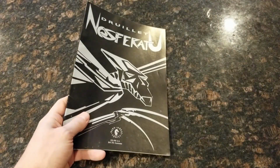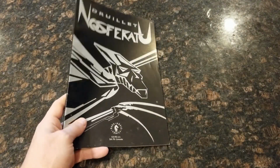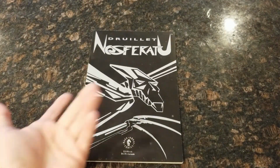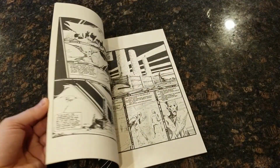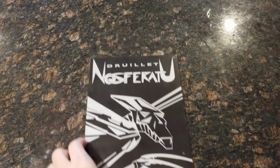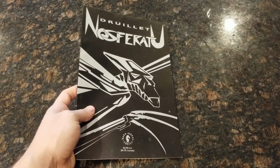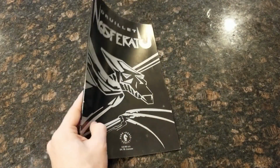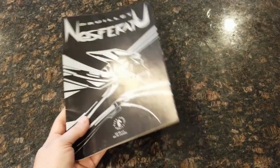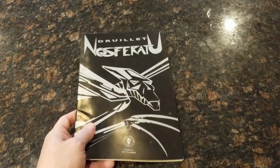Super random book here, Nosferatu by Philippe Druillet. I just think Druillet is an incredible artist, so I never knew this book existed. So I'm really happy to be able to flip through this one. This is one of those books where it's like, this is why you dig in dollar bins, because it's like, when did this get made? What is this? I would have never sought this out on my own. I'm so glad to have found it.